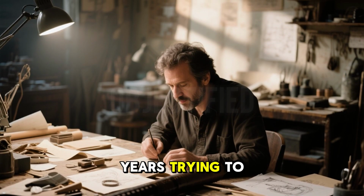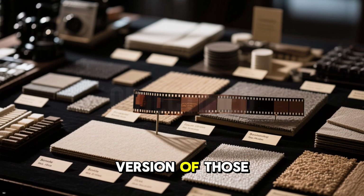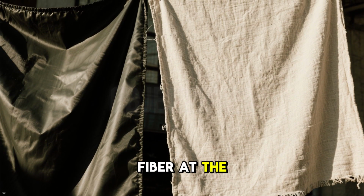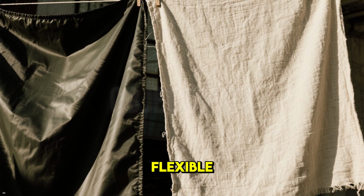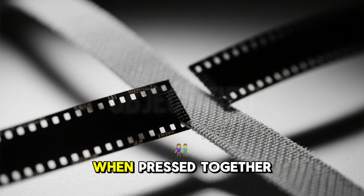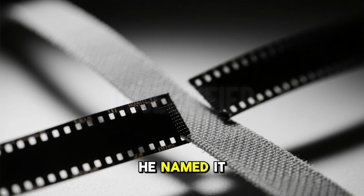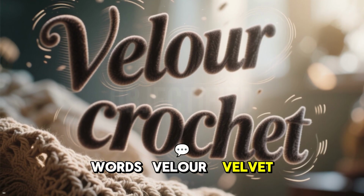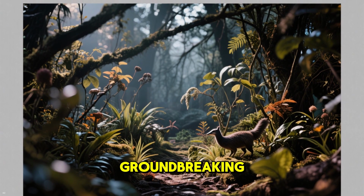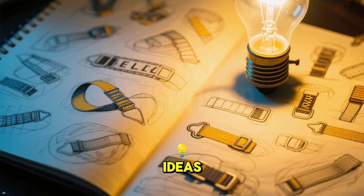De Mestral spent years trying to mimic this natural mechanism. He experimented with different materials to create a synthetic version of those hooks and loops. Cotton did not hold up, but nylon, a new synthetic fiber at the time, proved durable and flexible. After countless trials, he perfected two strips, one with stiff hooks, the other with soft loops. When pressed together, they formed a bond strong enough to hold, but easy to pull apart. He named it Velcro, combining the French words velour and crochet. This biomimicry, copying nature to solve human problems, was groundbreaking. Velcro was not just a product, it was proof that some of the best engineering ideas come from observing the world around us.